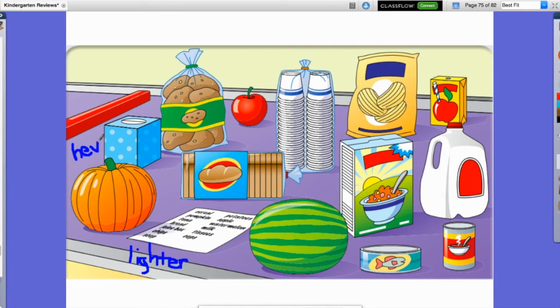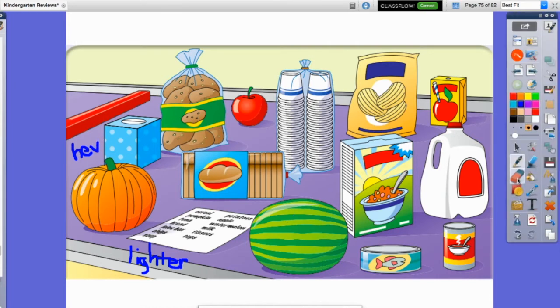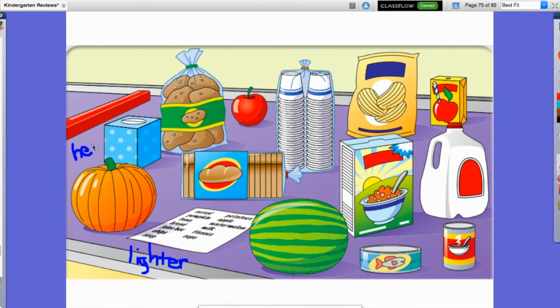So I'm going to write the word heavier, and I'm going to make sure I spell it correctly. All right, so heavier, the pumpkin is heavier than the tissue box, all right? So if I ask you to find between those two objects which one was heavier, we would definitely say that pumpkin is heavier than that tissue box, all right?